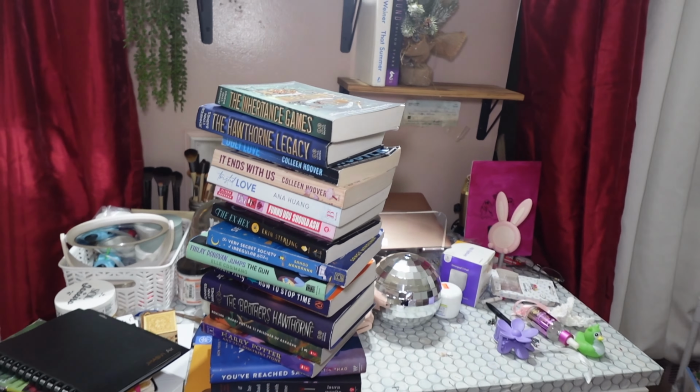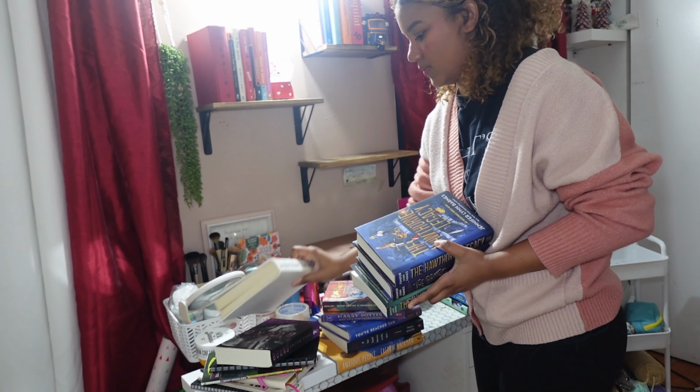Now let's organize them. Okay, so I love the Inheritance Games covers. Okay, so the Inheritance Games, I've read all of them. There's another one down here. So let me just take all that one out first. Put them all in my books I've read. Let me take this book out of there. Honestly, I don't even want to put it on my shelf. That's how much I did not like this book.